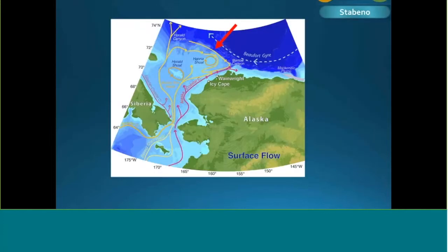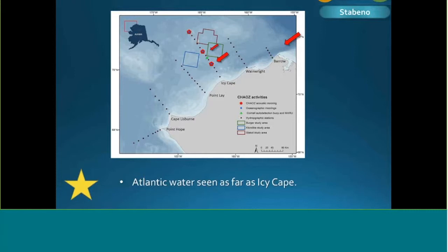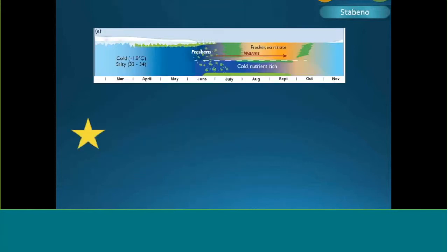So really quickly, our key findings for oceanography were that we discovered that there's this current that goes to the northwest out of Barrow Canyon. 30 to 50% of the transport through Bering Strait goes past our Icy Cape line. And also that Atlantic water was seen as far as Icy Cape, mostly in our inshore mooring site, which is about 40 miles offshore, a little bit less on the 70-mile offshore middle site.